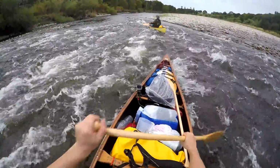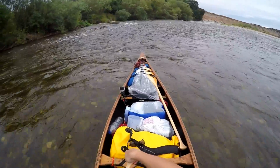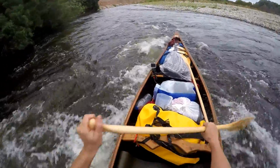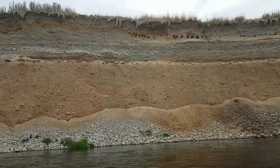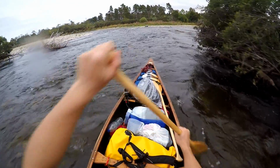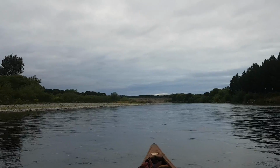I naturally assumed that the rapids would get less frequent as we got closer to the sea, but the Spey didn't disappoint. The rapids kept coming. Not only did the rapids keep coming, but the impressive rock formations kept coming as well. You can really feel the river's erosive power in the landscape at this point in the river. Where the sand martins have burrowed into that really sandy layer. These rocks are what we call hunter-killers. Little roe deer down there on the bank.